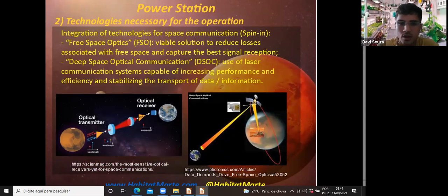And as I mentioned, the laser technology, this is just to have an idea of the integration of technologies for space communications. So as we have the spin-offs, we also have the spin-ins. These are the technologies that were developed for Earth that are also useful to space. The laser communication has begun to be used here on Earth, using laser sight, and with increasing technological integration, they have come up with these technologies called free space optics.